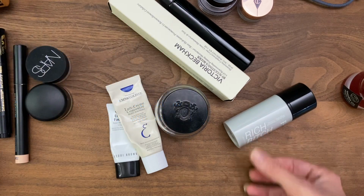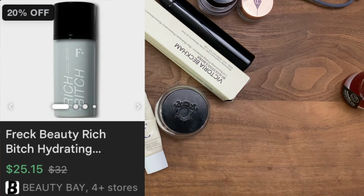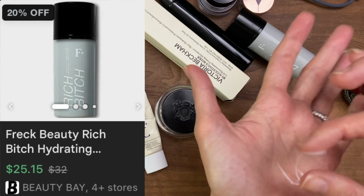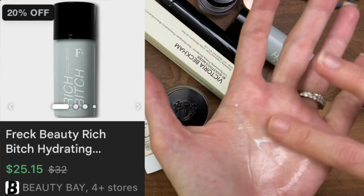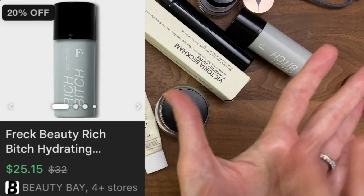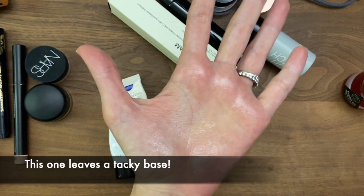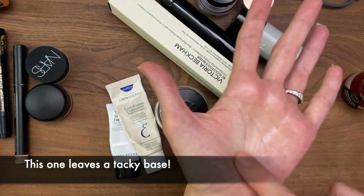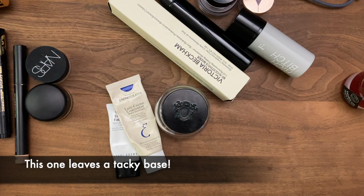After that, I probably like the Freck Rich Bitch the best. This, I have to say, is the only one that is slightly harder to use with everything. It has snail mucin. If you're familiar at all with snail mucin, it very much feels like snail mucin. However, it does sink into the skin. The only thing I didn't love about this is after it sinks into the skin, it sort of leaves an oily residue on top, which on one hand is hydrating.